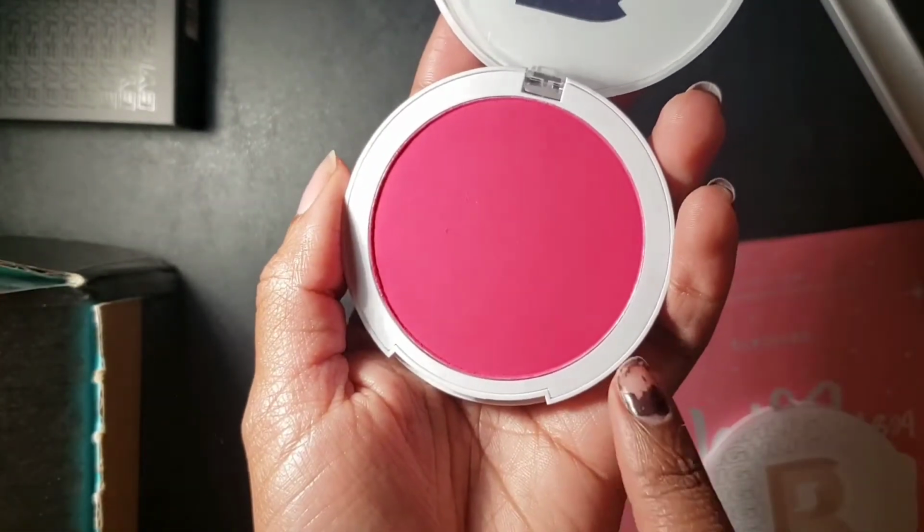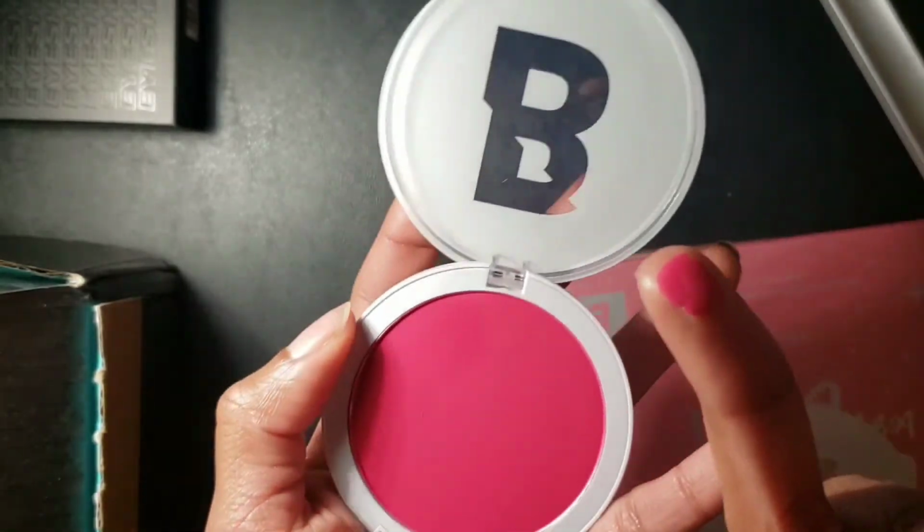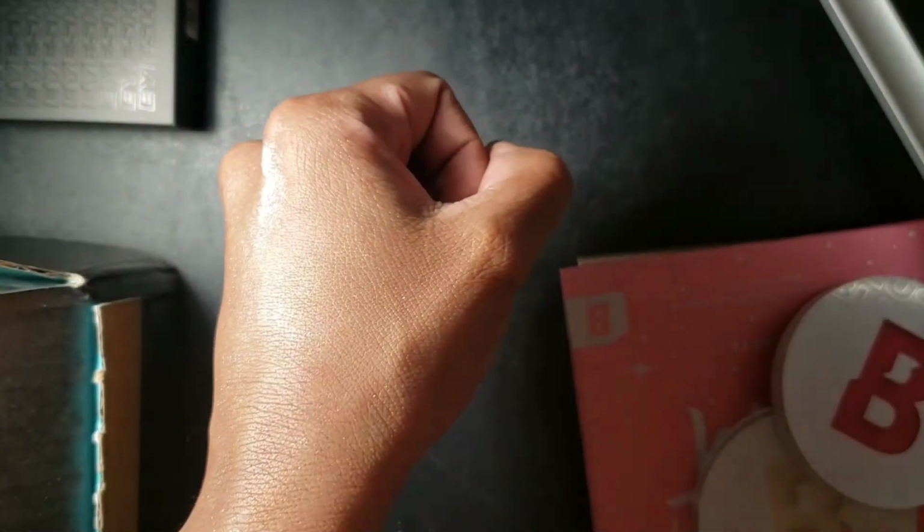And this reminds me of the Skin Aura from Sigma, actually. And I got it in a pretty similar shade. Where do I want to do this? Here?